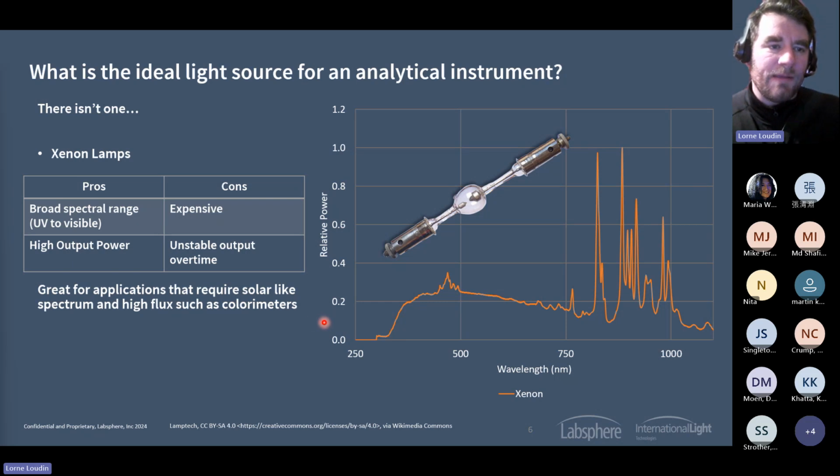And so starting off with xenon lamps, and here we're really thinking about xenon flash lamps. There's a broad spectral response that goes from the UV out into the vis, and it's very high power. So if you're working in applications that require a solar-like spectrum, the xenon flash lamps are perfect for that. Labsphere uses xenon flash lamps in a UV transmittance analyzer that we build because we require a high irradiance of UVA and UVB light, and we don't need that light to be on for an extended period of time. So the xenon flash lamp is perfect for that.